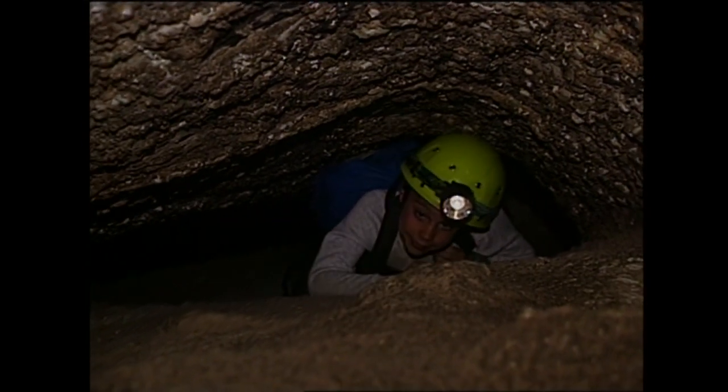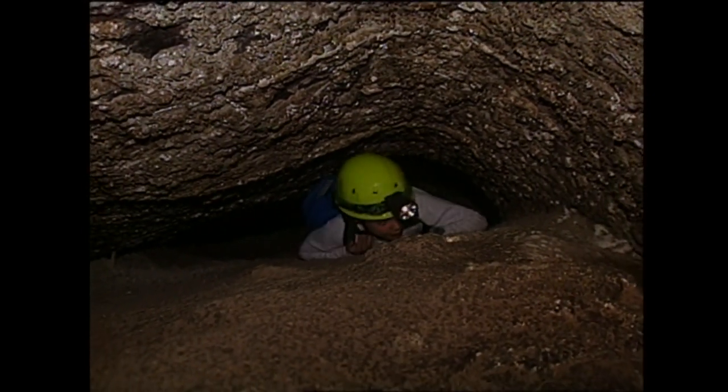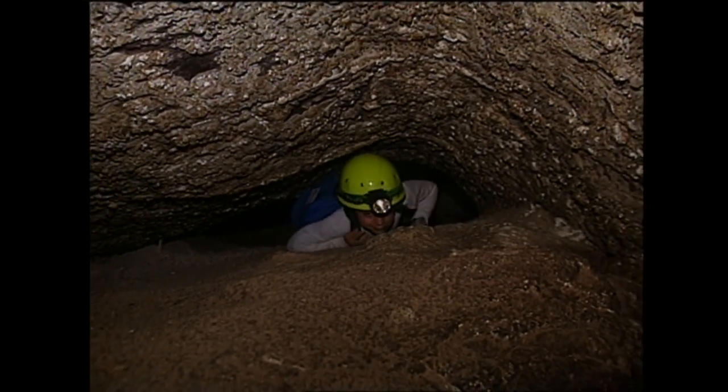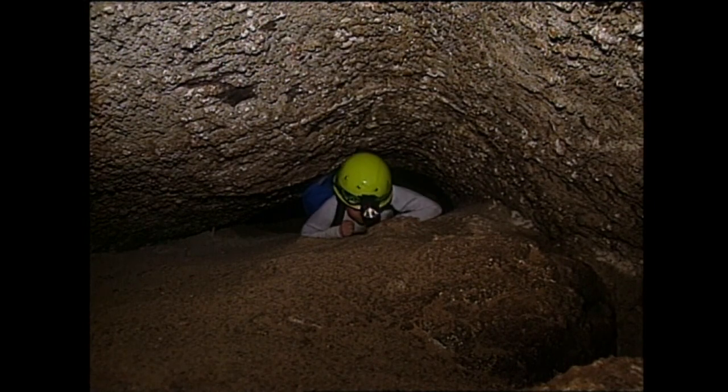Talon's been caving for as long as he can remember, so small spaces don't faze him. Well, I am quite small, and there are always ways you could just turn around and go back. Now it's time for the group to go back and leave this other world underground.